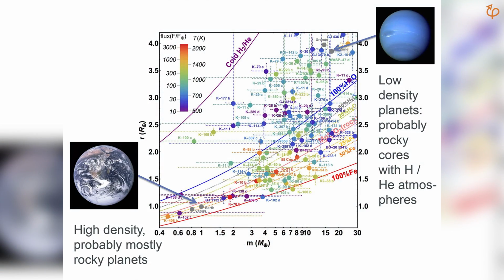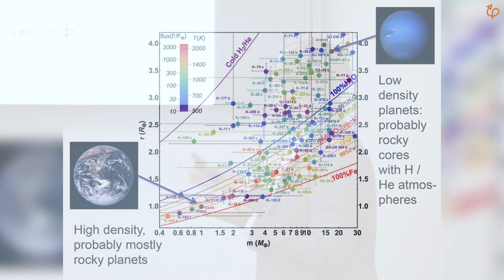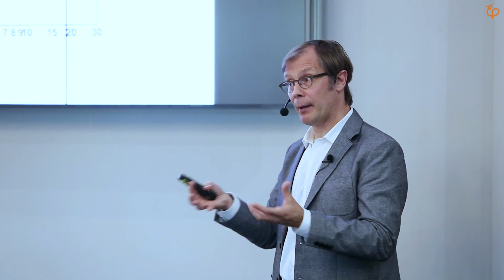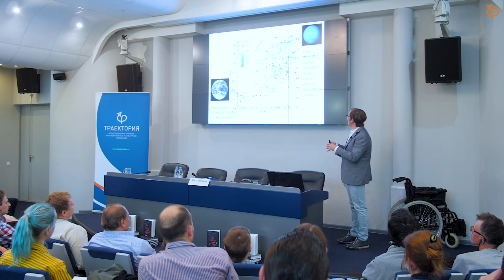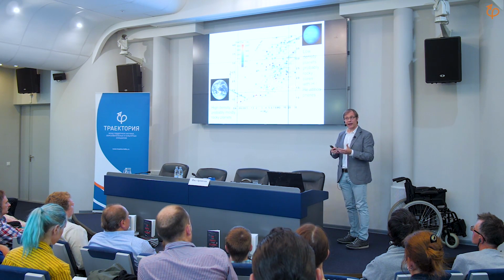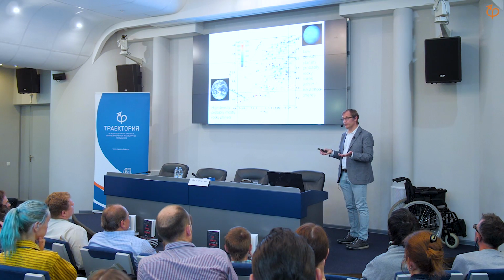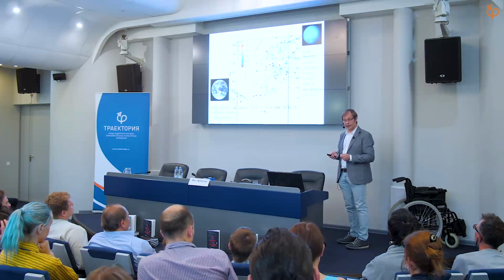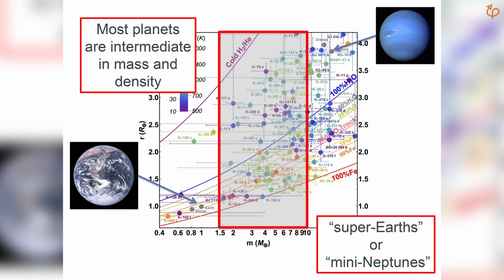Likewise, if you look in the upper right, there's actually a larger number of objects there that have masses and radii which are quite comparable to those of Uranus and Neptune in the solar system. So those may well have compositions which are similar to Uranus and Neptune, so they probably consist of a core of mostly icy material, but perhaps rocky material as well, and then they have an atmosphere that is mostly made up of gases like hydrogen and helium, which is producing the relatively large radius and the relatively low density of those objects. So those are the familiar objects that we have in this diagram.